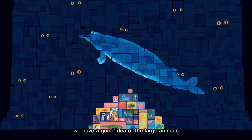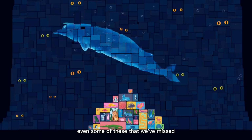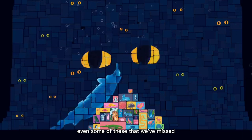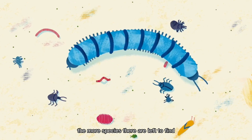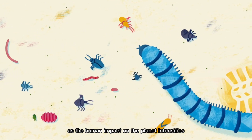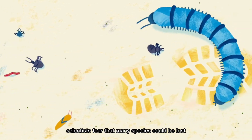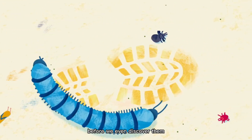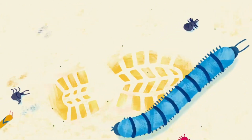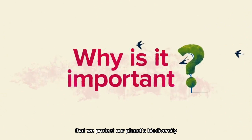We have a good idea of the large animals such as mammals and birds. Even some of these we've missed, and the smaller you go, the more species there are left to find. As the human impact on the planet intensifies, scientists fear that many species could be lost before we even discover them. So why is it important that we protect our planet's biodiversity?